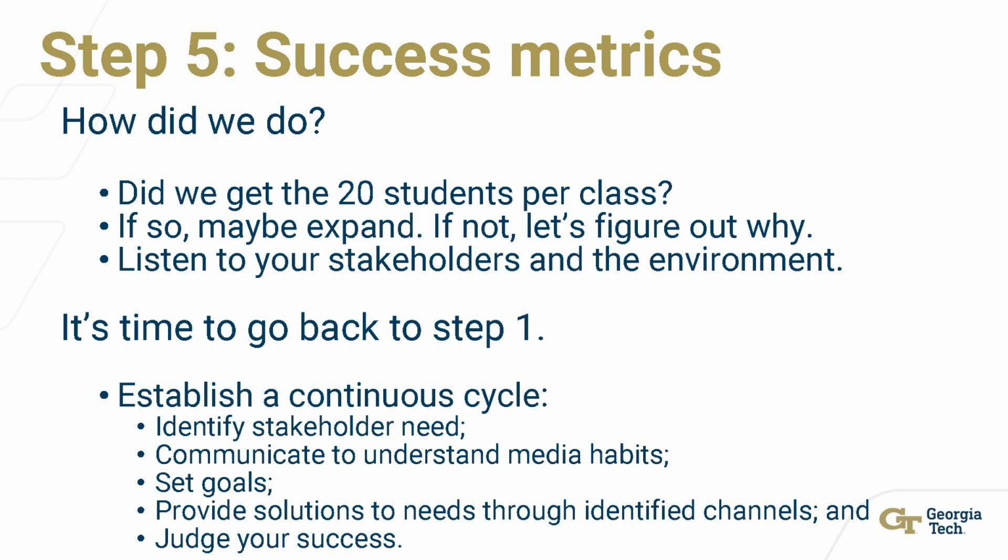We simply need to listen to what our environment and the people in it are telling us. What we're trying to establish then is a continuous cycle of identifying stakeholder need, communicating with them to learn their social media consumption habits, setting goals strategically, providing solutions to their specific needs using the habits we've identified, and judging our success and the whole endeavor. It should roll. We should try and build on success year over year and always be growing, both as an organization and a professional in it.